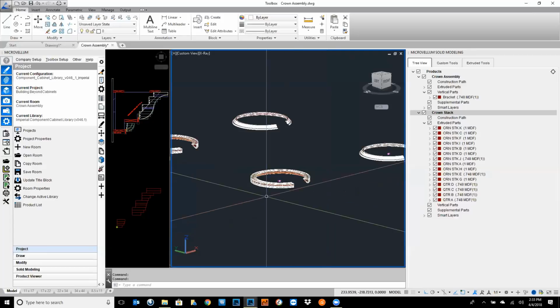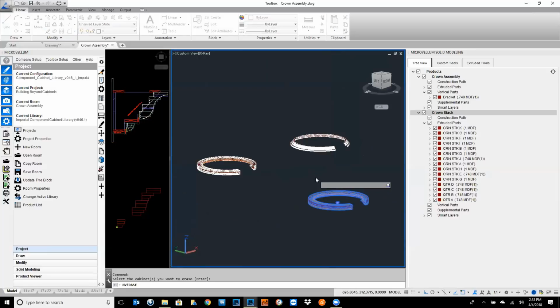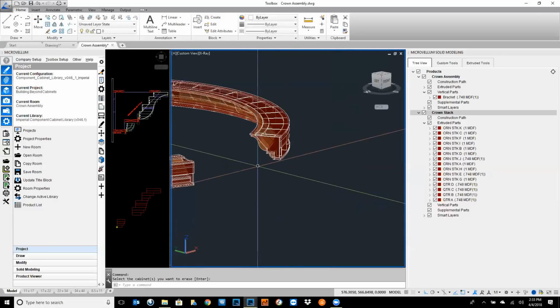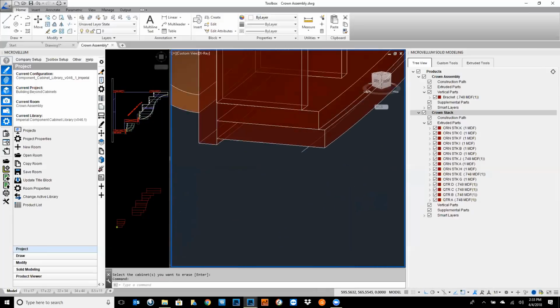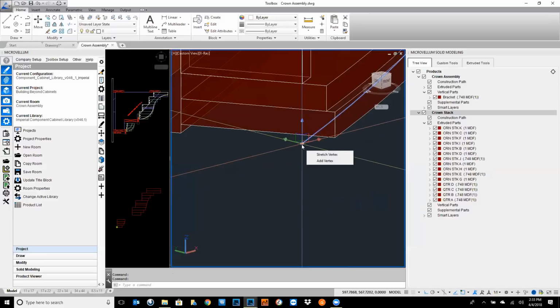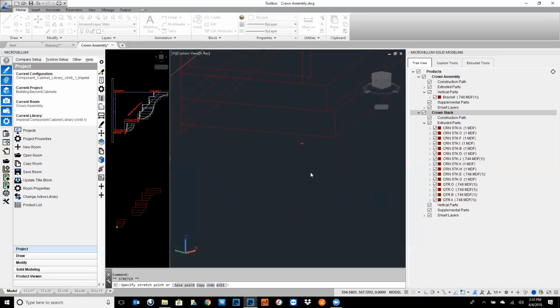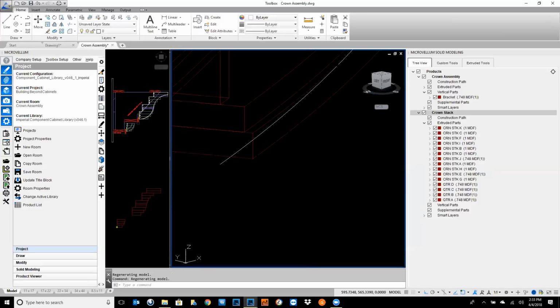absolutely. Now I would alter it here in the drawing before I create it and save it as a product. And if I need to, I can just erase this product. I can delete this product out of the job. And then if I wanted, I can go in here, and there's that polyline right there. So if I wanted to stretch it, if I want to change the radius, it's going to redraw it.